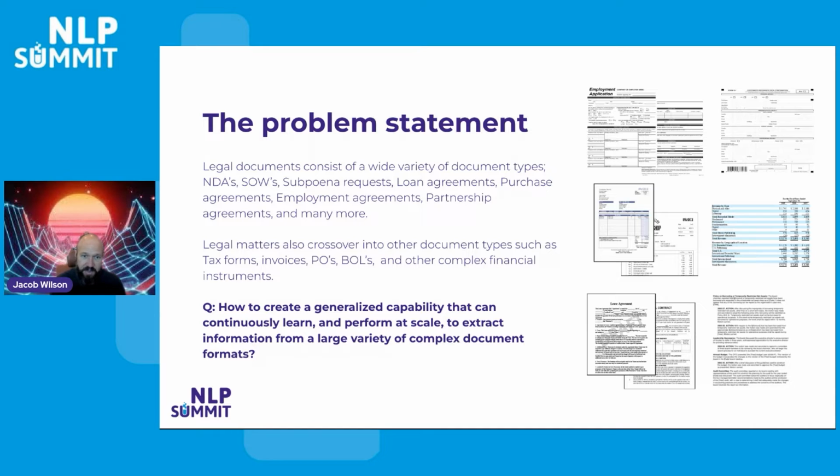So legal contracts can span, again, NDAs, master service agreements. If you look at loan agreements, purchase agreements, employment agreements, vendor supply contracts, invoices, bill of lading, purchase orders, there's all these different types of documents. So what is an approach that you can take to provide a consistent way to extract information from these different types of documents, all having these various different structures of text?